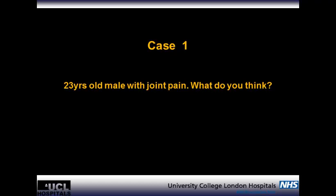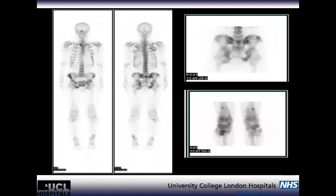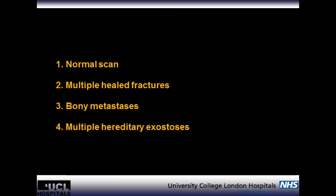This is case one. You have a 23-year-old male with joint pain. I'll show you the image. I don't know whether you'll be able to see it, but I think probably it's displaying well. Vote now, please.